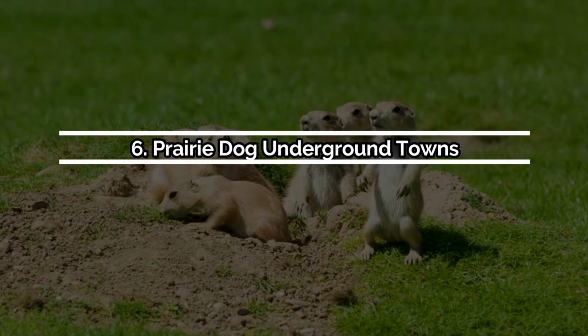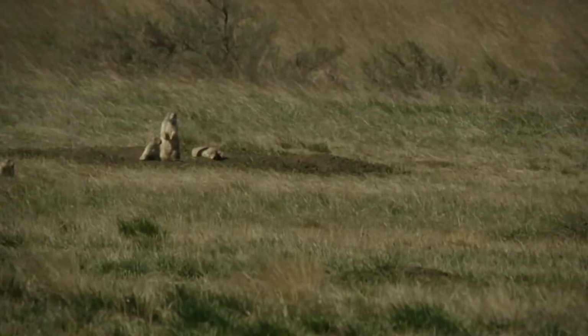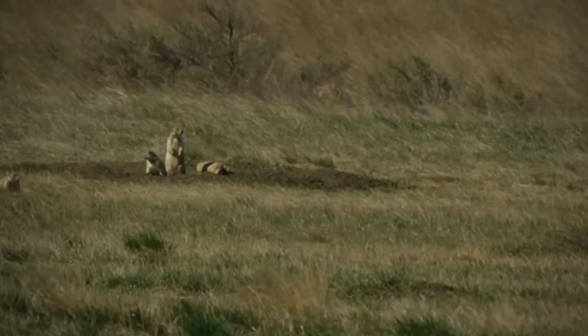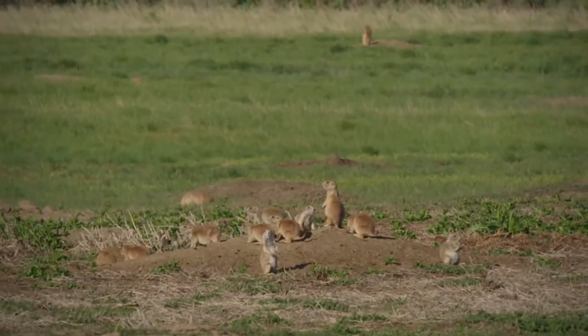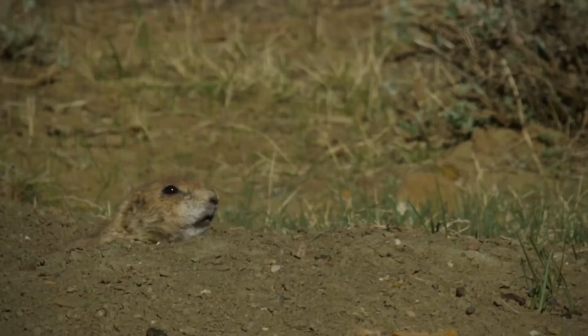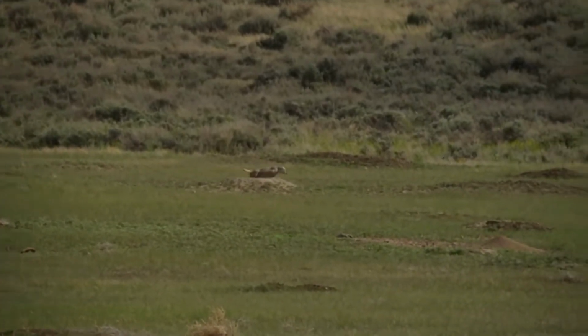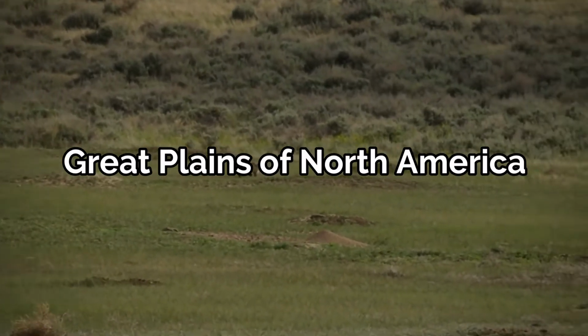6. Prairie dog underground towns. This upcoming nest isn't one you'll find high up a tree. It's just as intricate, if not more, but it's located underground. It's the impressive underground nests that prairie dogs call home. Now, prairie dogs reside in the Great Plains of North America.